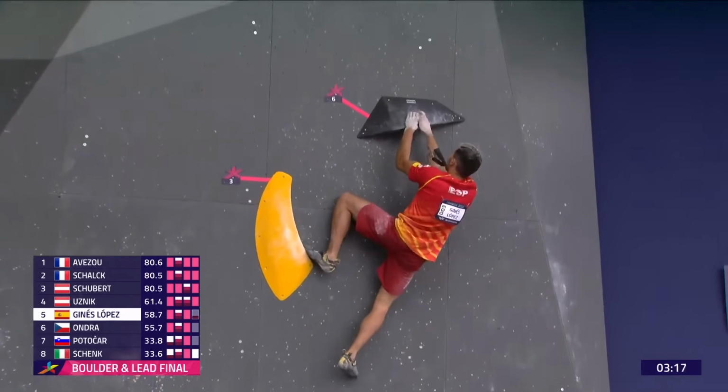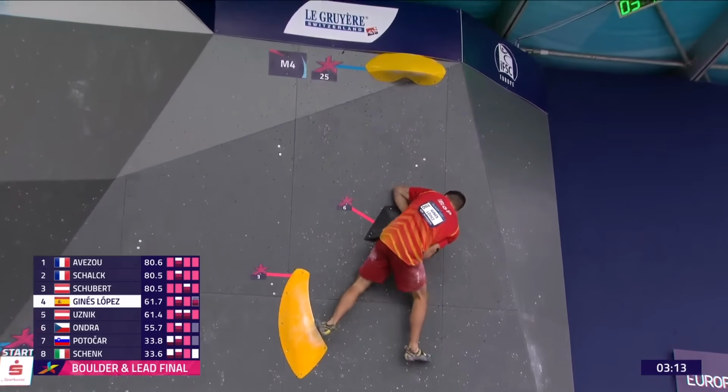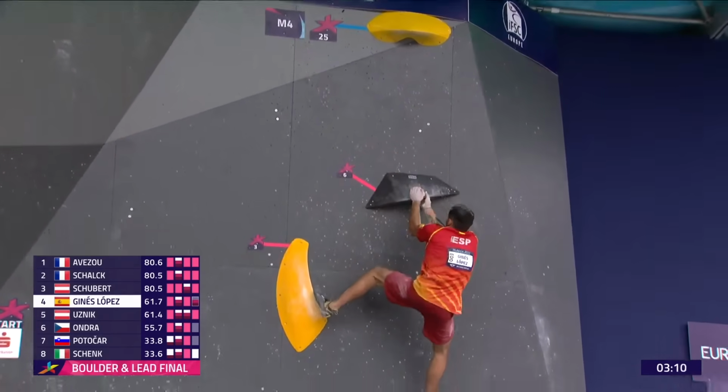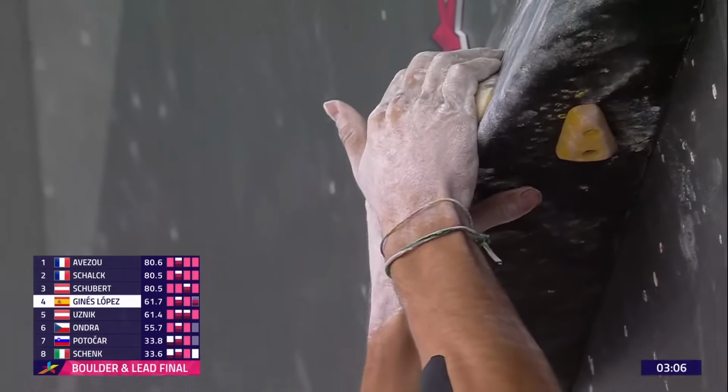Not using the catch underneath. Now he does, and now he needs to flick up, change it. Oh, he wasn't that high on it, and this is really physical now. Yeah, it's a slightly overhanging wall, this, so you're falling out. But I think you can mantle this out statically.